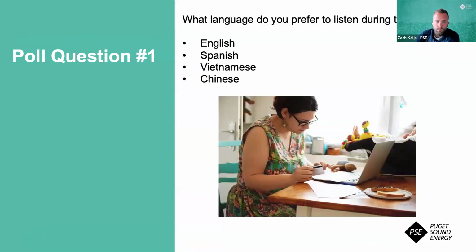All right, and with that, we'll kick things off with a quick polling question. So we're asking what language you prefer to listen to during today's event. We have interpreters here in English, Spanish, and Vietnamese, as well as Chinese. So if you could select from the following, we'd love to hear from you. All right. And it does look like the majority here this evening are listening in English, as well as Spanish and Chinese. So that's great.